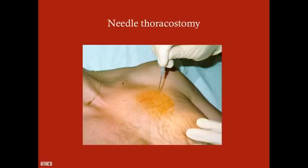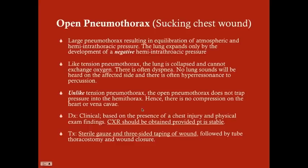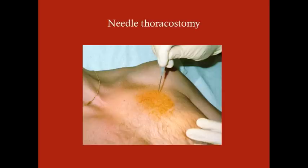Like I said, you just palpate for that jugular notch. That's the manubrium. A few finger lengths down, you have the manubriosternal junction, where the manubrium and sternum come together. It's a little bit of a bony prominence, and you just go lateral from there until you hit the midclavicular line, and then you put a needle in. What you should hear is a rush of pressure out that needle, and that's the pressure that's built up in the thorax.